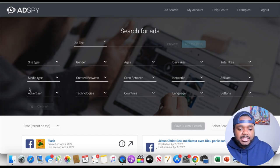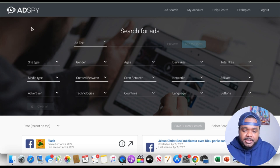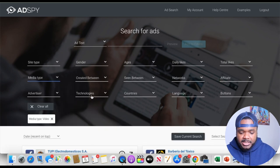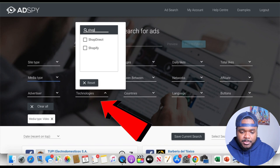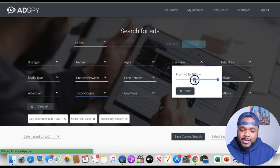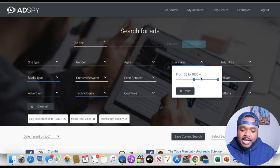So when it comes to using ADSPY, I just jump into the main page just like this. And then what I do is select certain filters. So for example, I select media type as video. Next thing I do is go to technologies and search for Shopify. The next one I filter is the daily likes. So I like to do minimum around 35 likes to over 1,000 likes every single day.